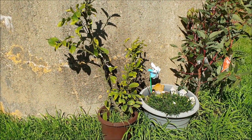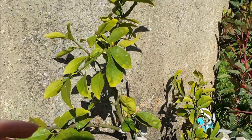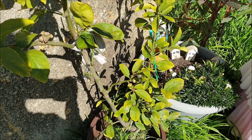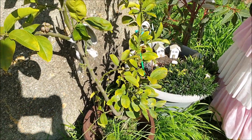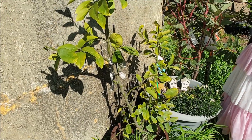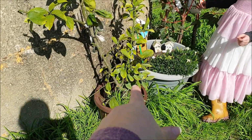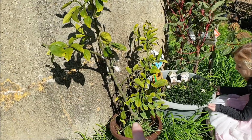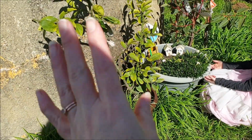Okay, over here we have this one just here, a lemon tree from my grandfather's place. It wasn't doing very well at his house, so my auntie dug it up and popped it in a pot. Citrus don't tend to grow very well out here. Spencer has tried and it's never worked. So I'm actually going to keep this one in the pot. I'm going to change it and put it into a bigger pot. It does seem to be doing okay where it is, but we're just going to keep it in a pot so I can move it about wherever it needs to go.